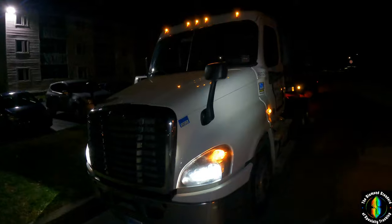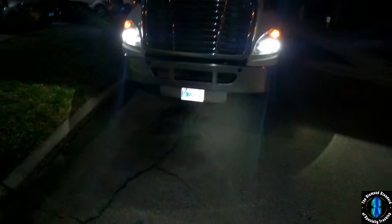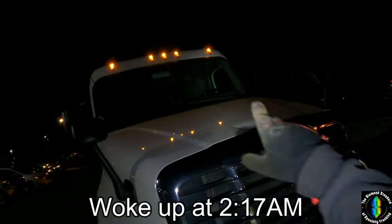Alright, good morning everyone. Welcome back. So, time right now is about 3:30 a.m. Getting started on my pre-trip. Looking underneath the truck, no fluids. My headlights, hazards are working. All my ID lights are working.